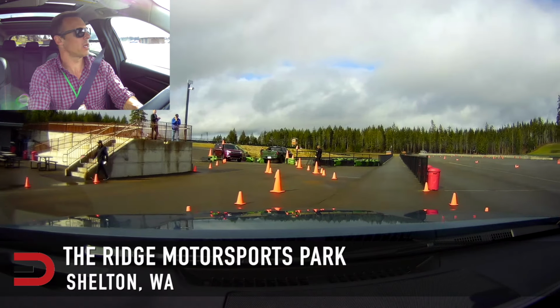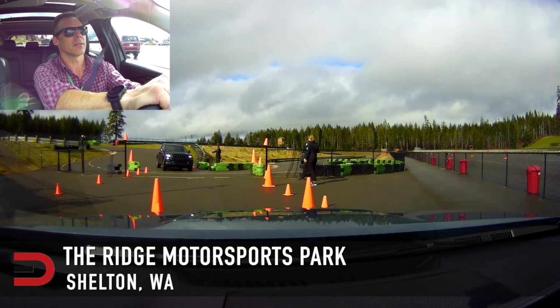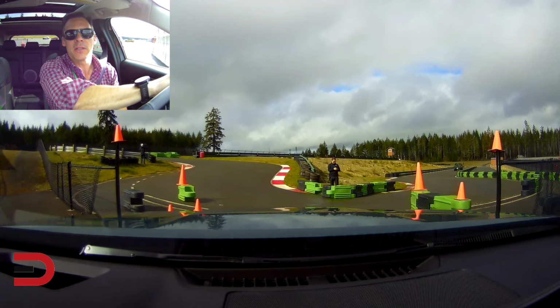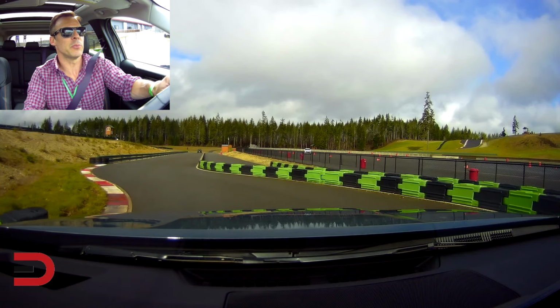This is called the Ridgeway. What's it called? The Ridge Motorsports Way in Shelton, Washington. Okay. So we're gonna go around this here, accelerate, and then have some fun. Only 2 minutes in. Let's go!